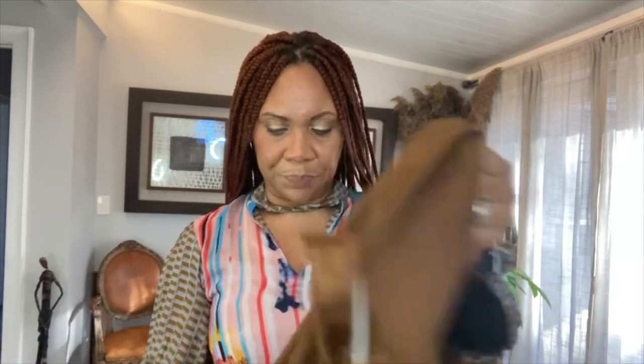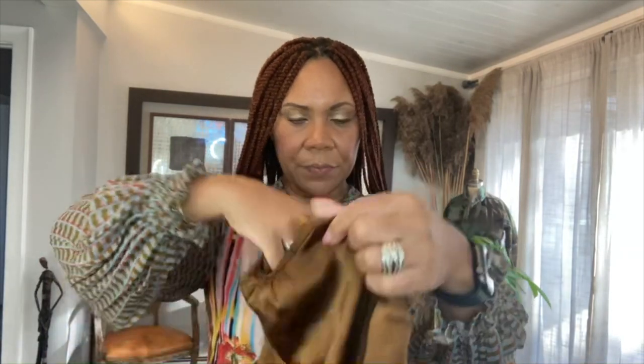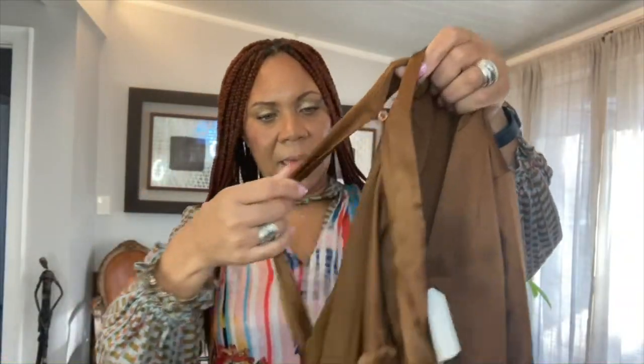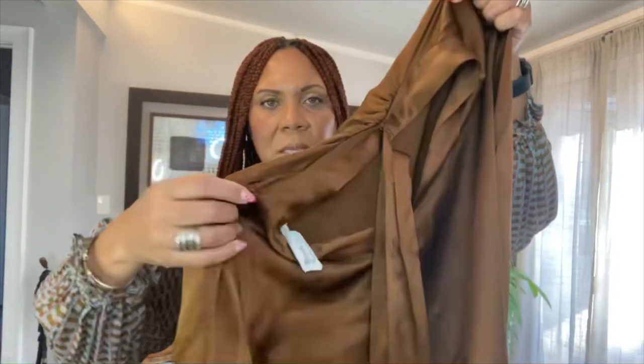I'm always looking for silk and lace and nice leathers. This was a nice silk top by Elie Tahari. What really attracted me to this was the color. The color of the silk top. Look at this. And I love the beaded tassels around the neck. Love this. So this is how it goes.